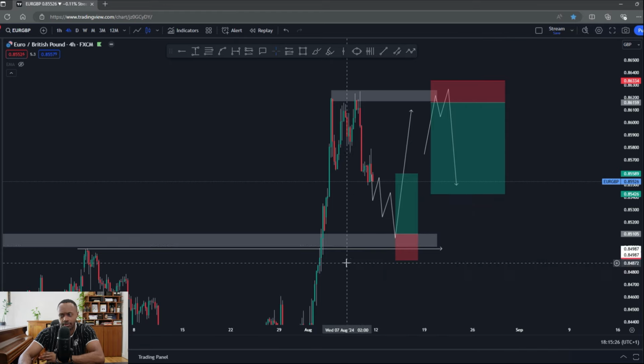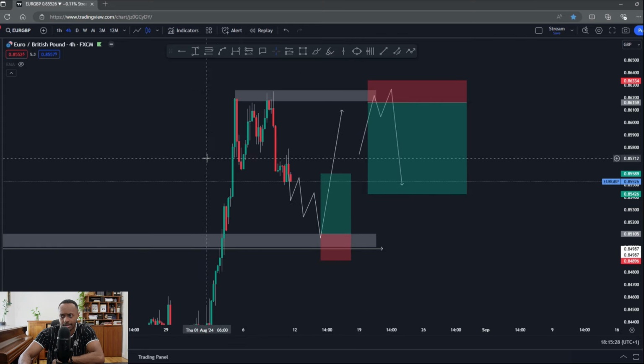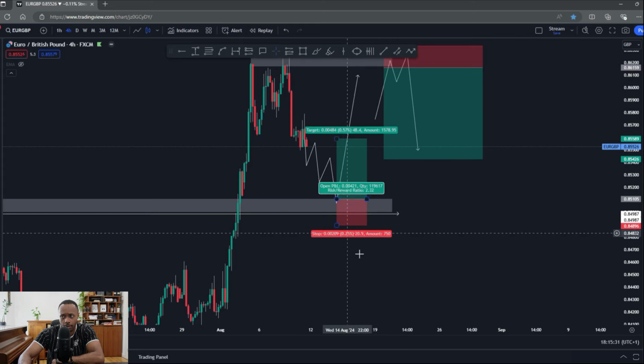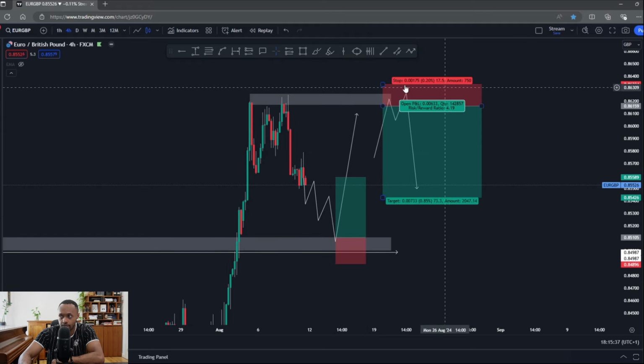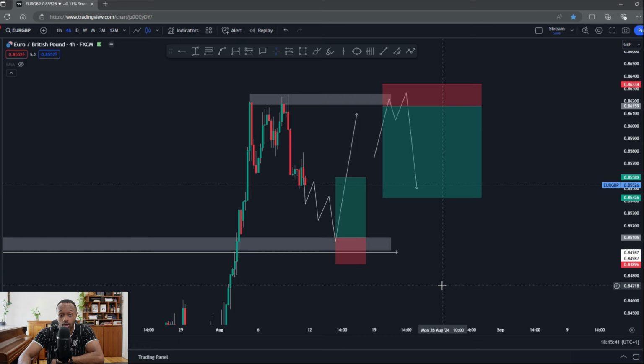I'm a big fan of the buys right now because of all that momentum, and it looks like we're having a pretty corrective move down. So it tells me that this is most likely a pullback for price to go higher. Therefore, the buys look a little bit more attractive, but I would also keep an eye on the sells if you are looking for that as well. But that will be the plan next week for Euro Pound.